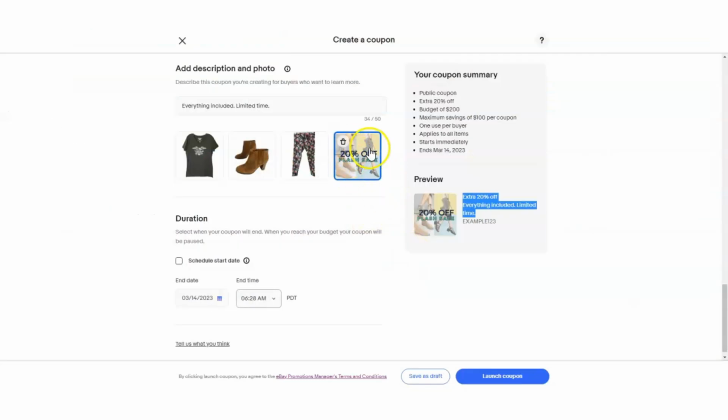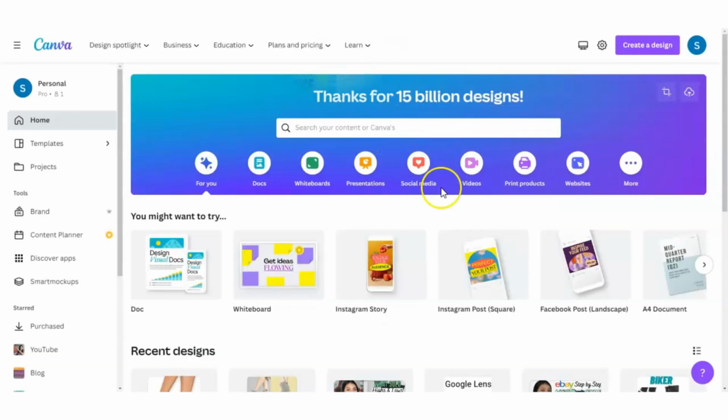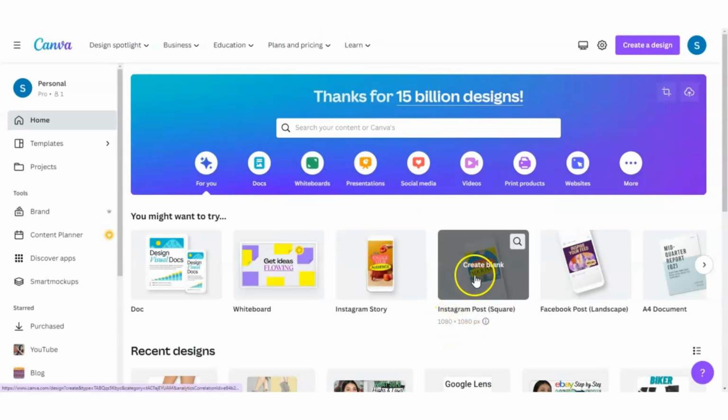And by the way, I created this coupon using Canva. There they have lots of different templates that you can use for coupon images just like this one. All you have to do is go to canva.com, and I always select this Instagram post because this 1080 by 1080 is a very good size to use for the coupons on eBay, so I'll go ahead and click that one.